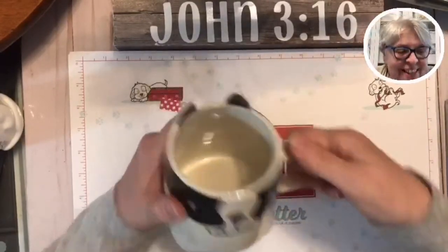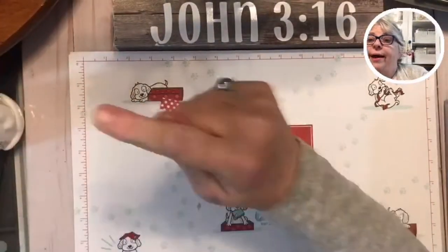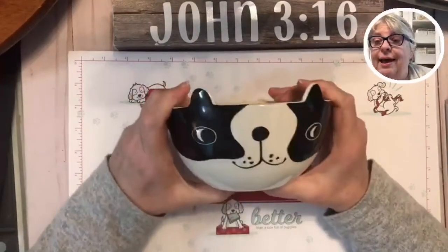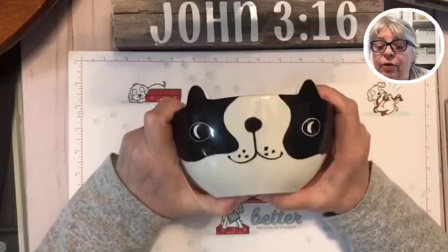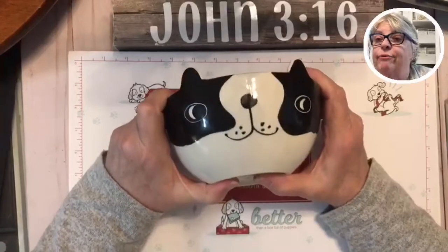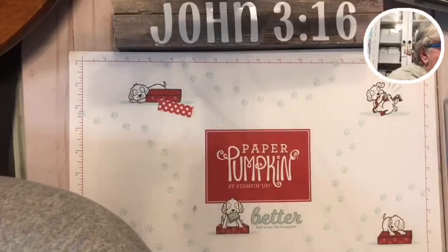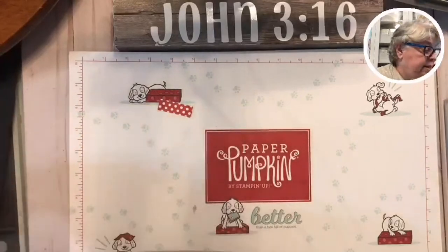So anyway, I'm keeping him on my Lazy Susan right over here. And then it came with a bowl too. Teresa saw these at one of those Super Krogers, I think, and bought it for me. And I'm telling y'all, that kind of thing makes me cry because it is so sweet for someone to think of you.